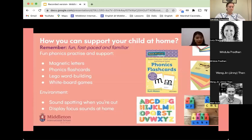Display focus sounds at home. This is a very easy way to get your child to make that connection between a phoneme, which is a sound, and a grapheme, which is the way the sound may look in a text. It could be as simple as having the sounds written on a Post-it note and stuck around the house on things that may start with a sound. For example, your bed starts with B, so you could stick the B on your bed. Or D for door, F for fridge. This way your child can make that connection between the text and the sound and see it being used in a more meaningful situation to them, or real life situation.